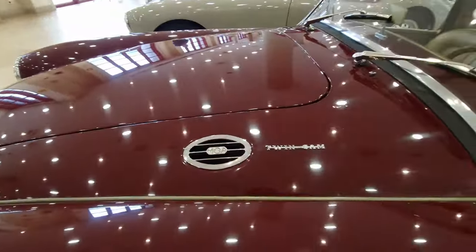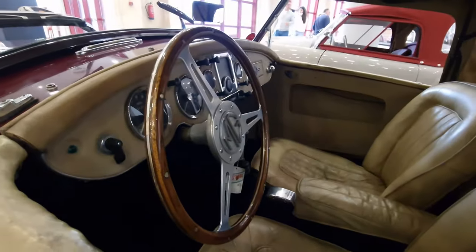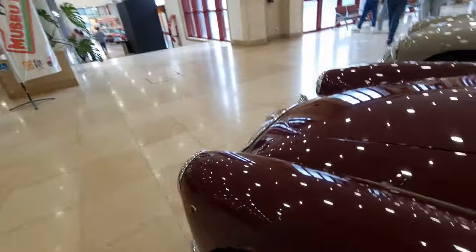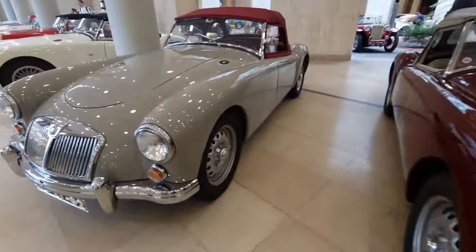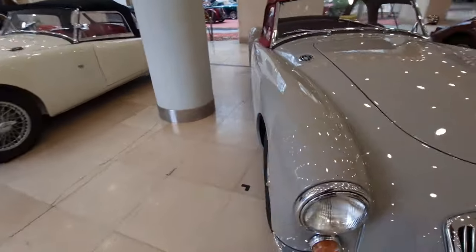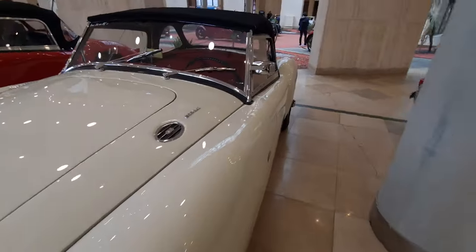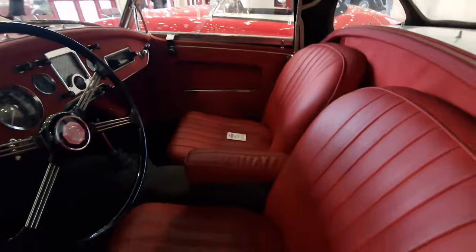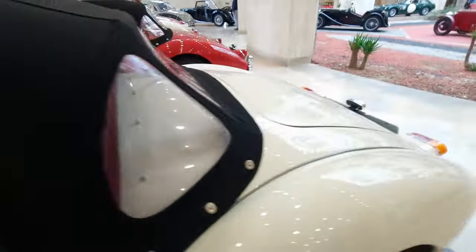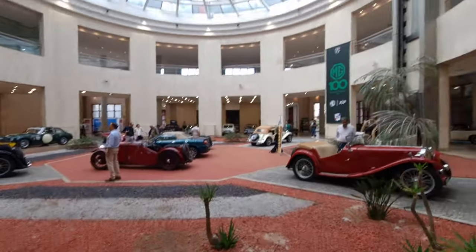It's a very old, original leather. Look at that. It's so cool the way they just let us investigate all these cars. It's very cool. So they're more or less all the same era. Then once you refurbish the car, that's how it stays. So we have all these MGs around here in the circle.